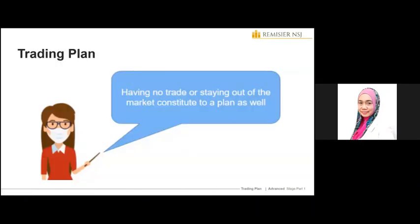Before developing a trading plan, you must understand the principles of money management, like we mentioned earlier, and the risk reward ratio. The risk reward ratio means how much is your risk. Your risk is only 1 to 3. That means your profit is 3. That means you can lose 1 cent, but you can win 3 cents. That's what is meant by risk and reward.